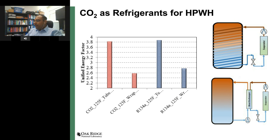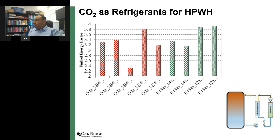Of course, there is a disadvantage, because you need a larger infrastructure in the form of a pump and a heat exchanger compared to this rather simplified wraparound configuration. So we also looked at some more involved analysis, where we have a variable speed pump that can control the flow of water through this gas cooler. It turned out that there is essentially an optimum point, and having a variable speed pump can give us some additional benefits in terms of the UEF for the water heater.